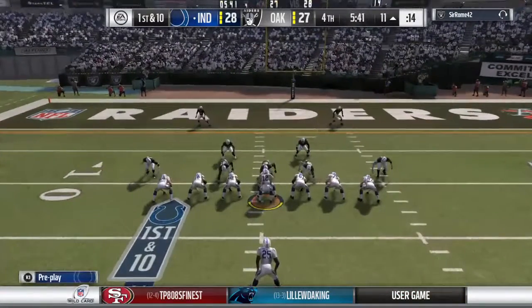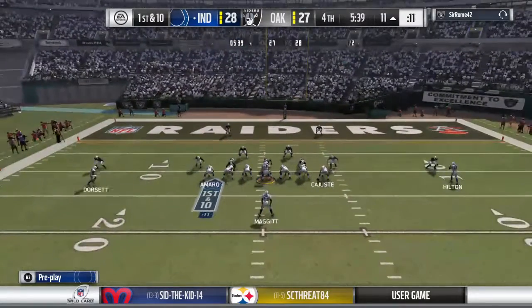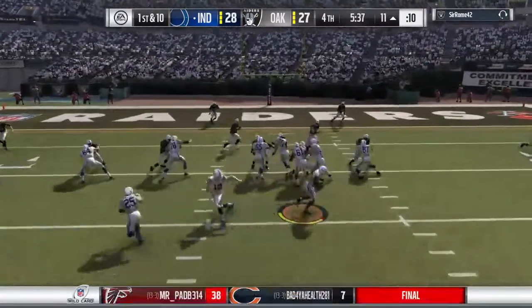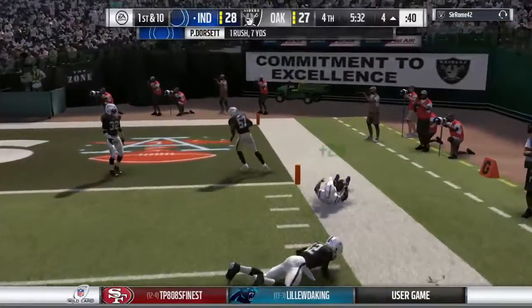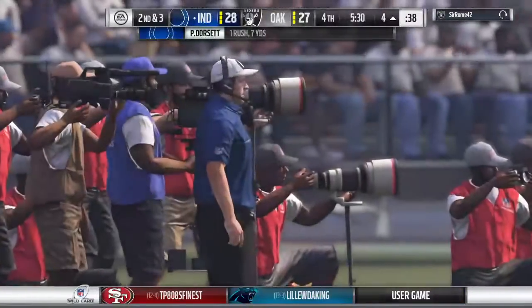Possible run anticipation here as the D-line sandwiches together. They'll try a little trickery here on the end around. It's a 7-yard carry to set them up with a 2nd and 3.